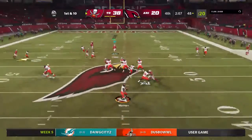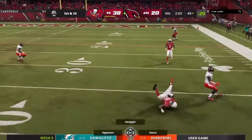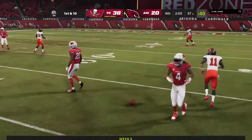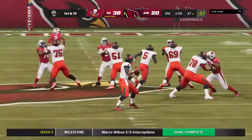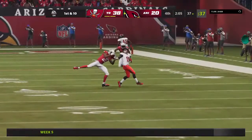On play action, it's Murray. And now this is intercepted. My goodness. Picked up by Marco Wilson. I think it's safe to say this is a game he's not going to forget anytime soon, Charles. 3 interceptions. It's rare that we see 3 interceptions by one team, let alone by an individual.